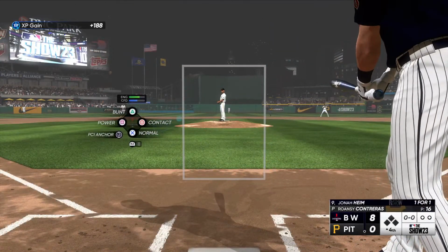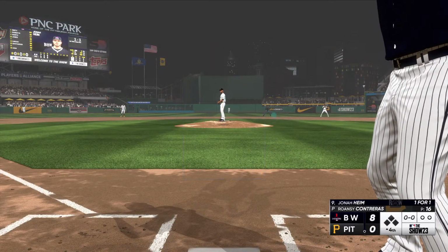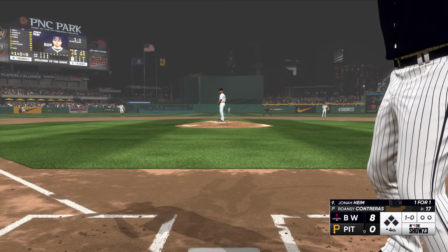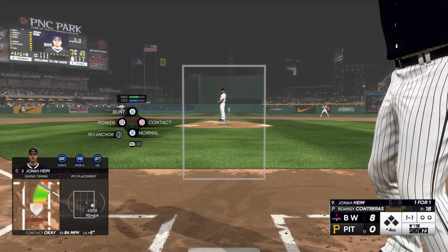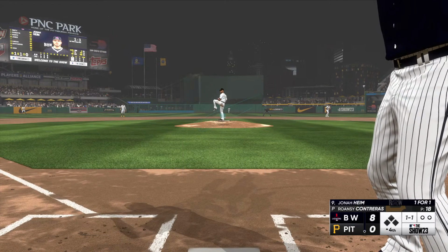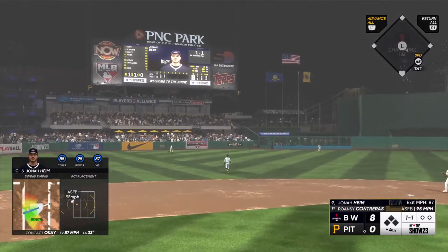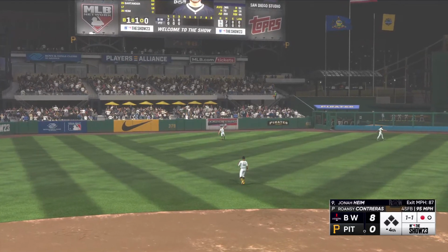Welcome back. Start of the 4th. And here is Jonah Heim. Contreras back to work. And the pitch is outside. Ball 1. Kicks and deals. This one high in the air to left center. Sawinski makes the grab, 1 down.